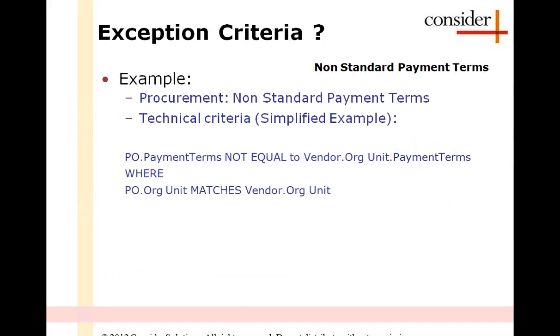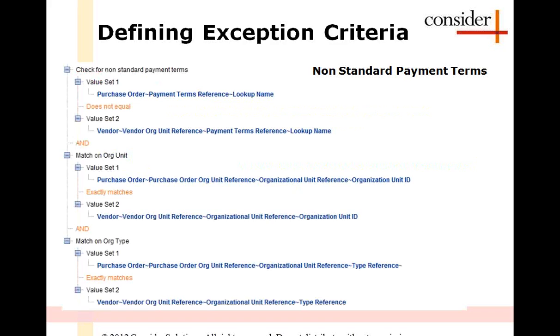So at a very top level, the exception criteria for this particular example may look something like this. We're simply comparing the inequality of the payment terms on the purchase order to those on the vendor or the organizational units related to that vendor. And in terms of implementation, it may look something like this. So not implemented at a program code level, but abstracted to a higher level to help us more easily manage and define exceptions of this sort.